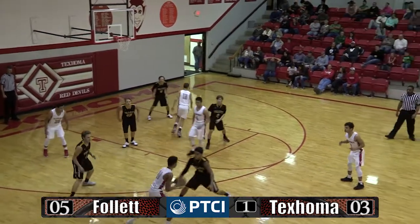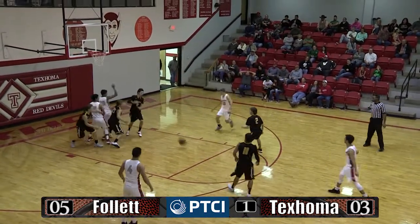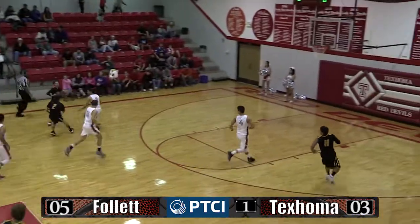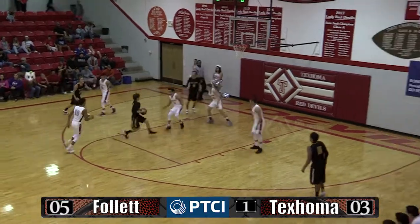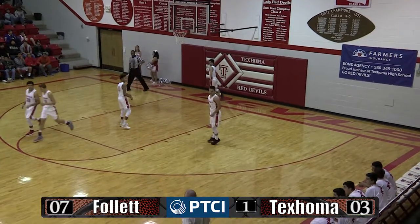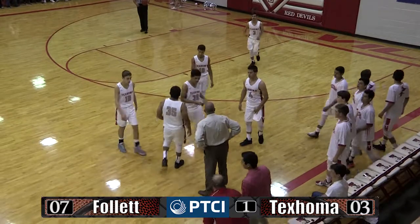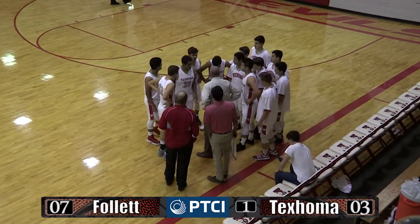Ball over to Gideon. Back up top to Brand. He'll take the three from the top of the key. No good. Missed badly. Mitchell gets a hand on that one, though. Follett does come away with it, though. Drive to the basket by Justin Smith. Banks it in. 7-3. We've got a timeout on the floor. 5:46 left, first quarter. Follett leads Texhoma 7-3.